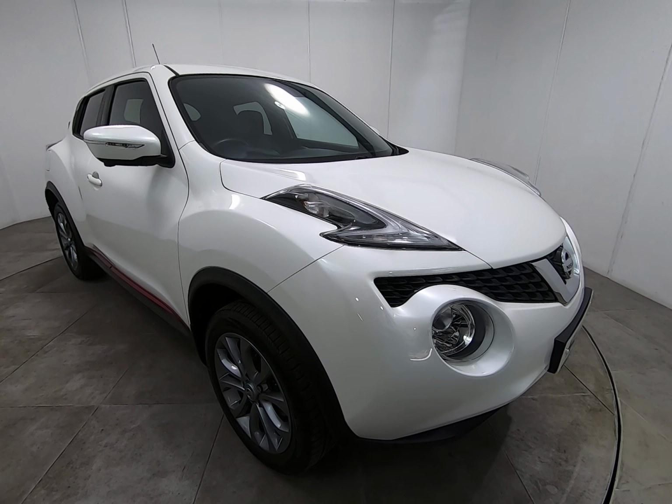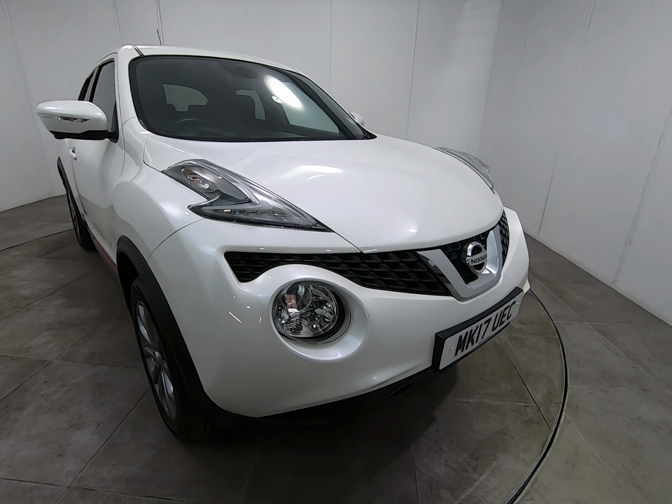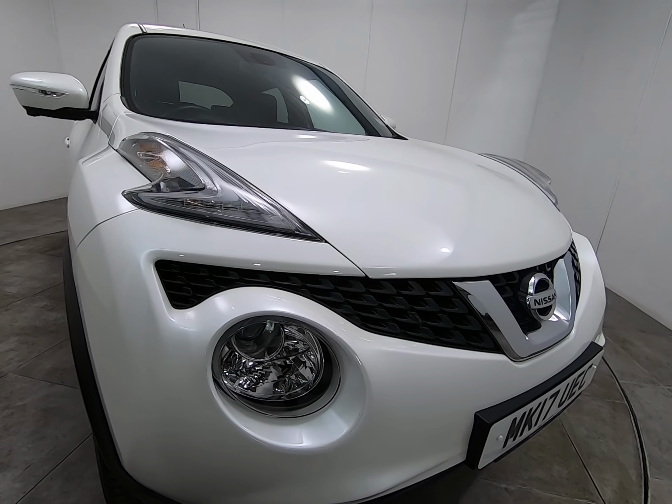Today we have this 2017 Nissan Juke automatic. The car's just had the one lady owner from brand new. A fantastic example with a full free stamp Nissan main agent service history.